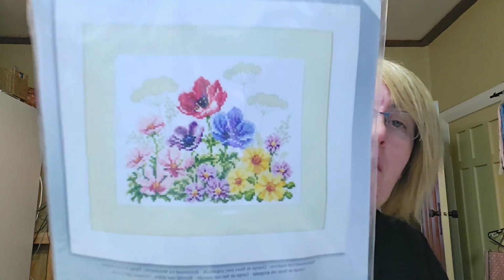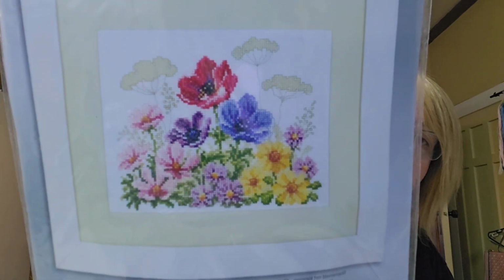This one is a Vivaco. Is that how you say it? Vivaco. That's how I'm going to say it. I don't even know what it's called, because it's a flower field with poppies. Just a nice field of flowers, and it comes as the kit. This was priced originally at $63, so I don't know whether this was purchased here originally in New Zealand and then reduced down to $47. This was given to me by a friend, but $63 for a kit. Our hobby is so expensive. Yeah, it just blows me away sometimes.